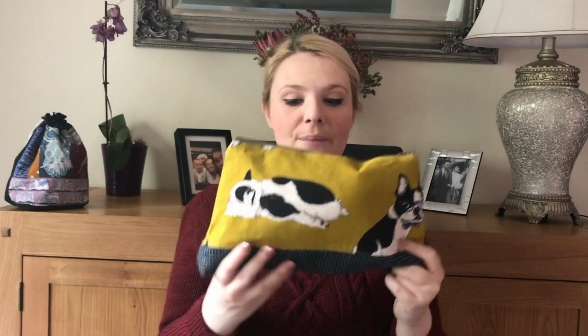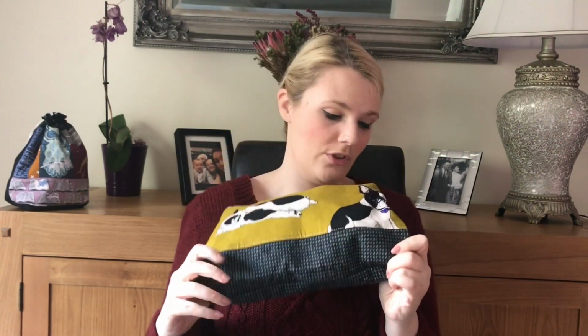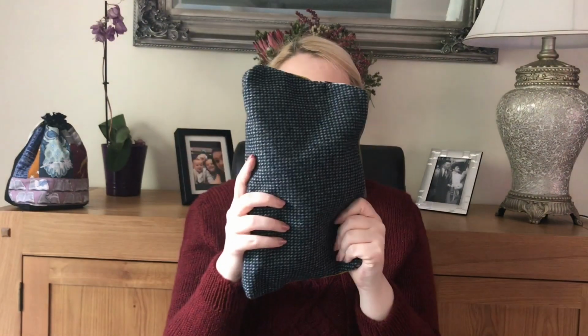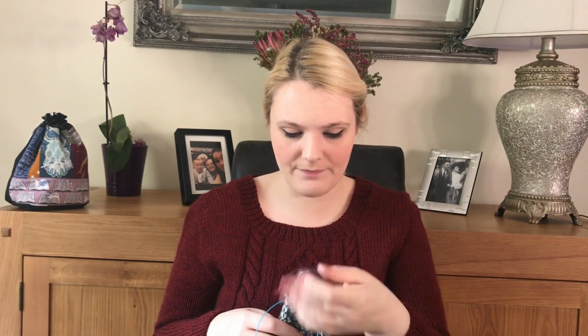Next, we have this bag here, which I got at the Yarn Folk Festival, and I cannot remember the maker. I will put it in the show notes on Ravelry. These little French bulldogs are so cute. Look, this one has glasses on. Why? He has bad vision, I don't know. It's really cute. And it's nice and tweedy at the back. I love a bit of tweed. Then inside it's nice flowery fabric. And inside the bag I have the starting of my jewel book mitten.